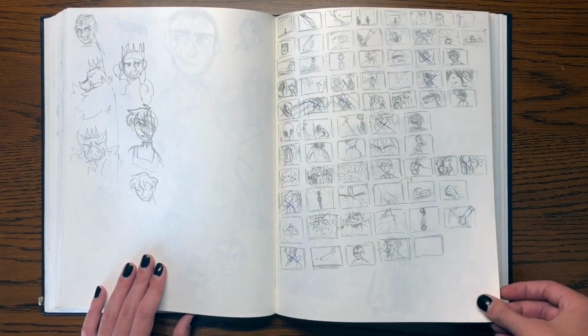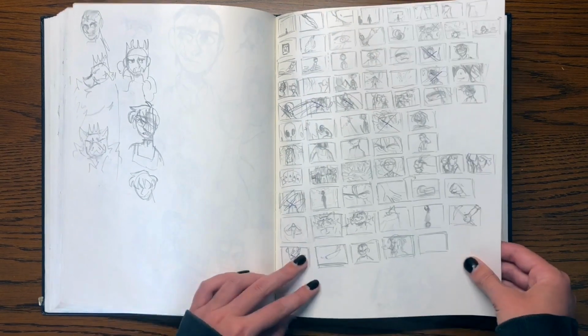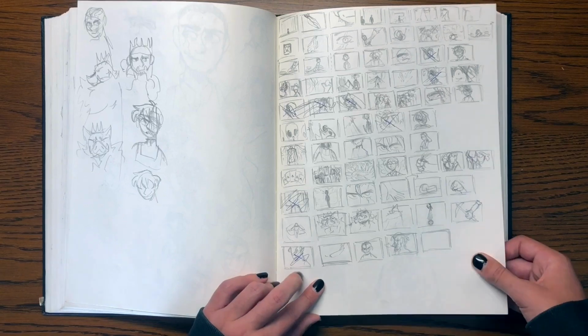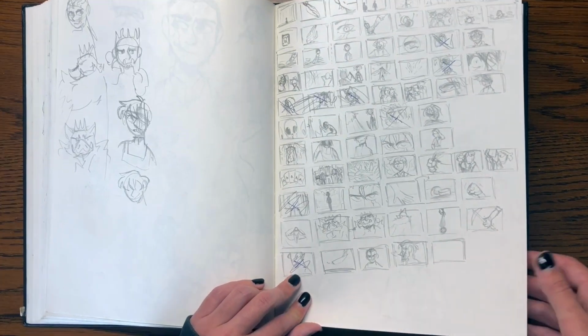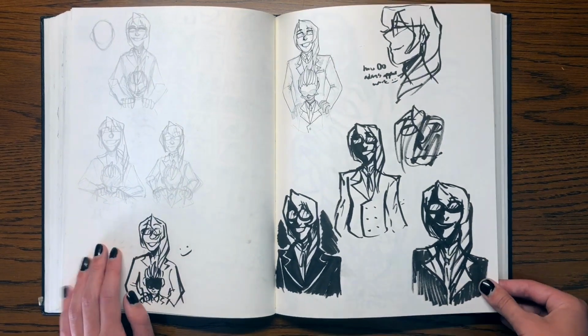And then here is my storyboard for Settling Scores. I think the problem I came up with this one is that it's a little bit too small. So while I was able to fit everything on one page, at what cost, it's kind of hard to see. So here's Inktober 2021.